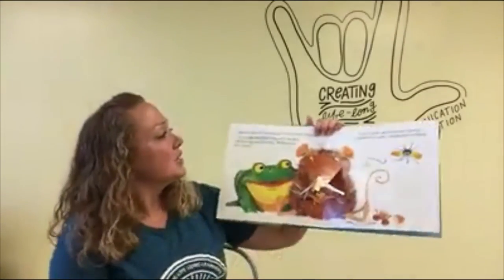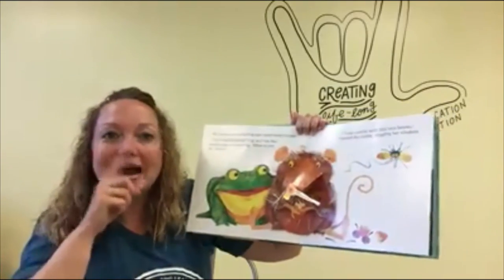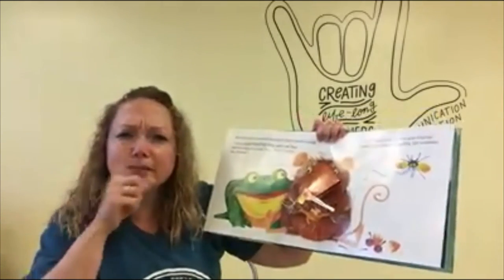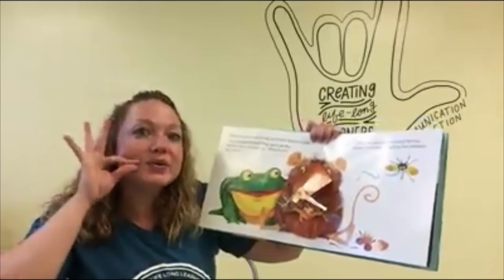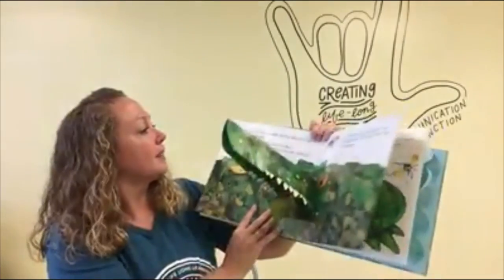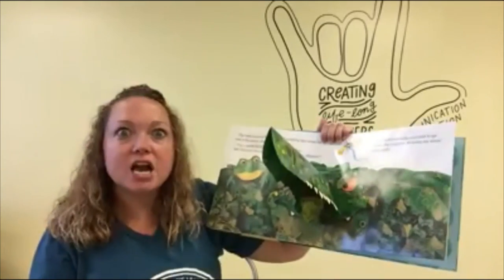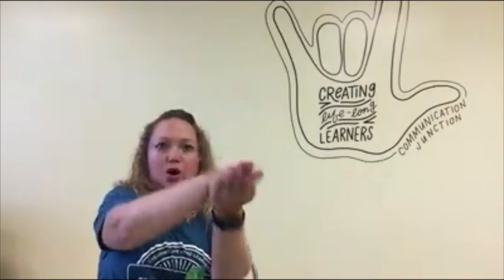Next, the wide mouth frog met a furry brown mouse. "I'm a wide mouth frog and I eat flies," said the wide mouth frog. "What do you eat, mouse?" "I eat crunchy seeds and juicy berries," replied the mouse, wriggling her whiskers. The wide mouth frog was still catching flies when he saw a big green alligator. Clomp, clomp, clomp, alligator.